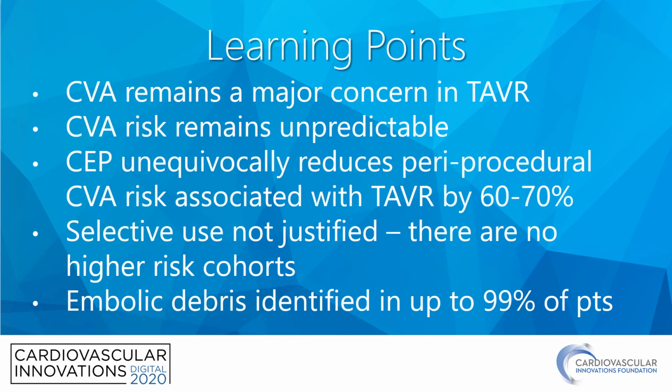So just a few learning points. Stroke does remain a major concern in TAVR. It does remain unpredictable with regard to risk. Embolic protection use unequivocally reduces peri-procedural stroke risk associated with TAVR by about 60 to 70%. Selective use is not justified. There really aren't any higher risk cohorts that can be identified pre-procedure, and embolic debris is identified in up to 99% of patients if examined.